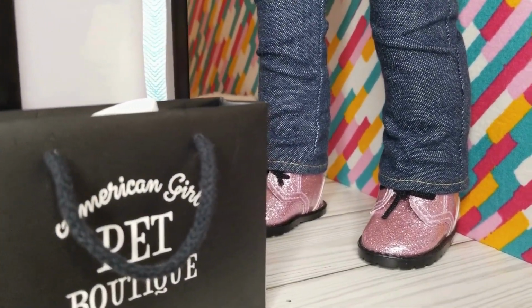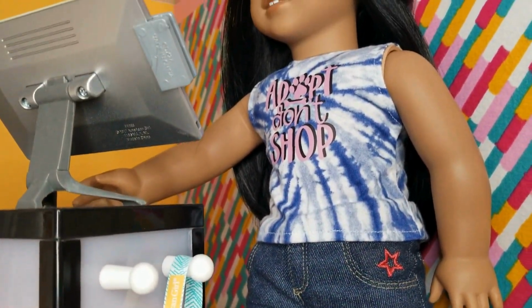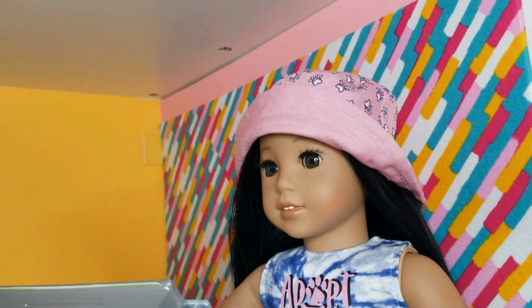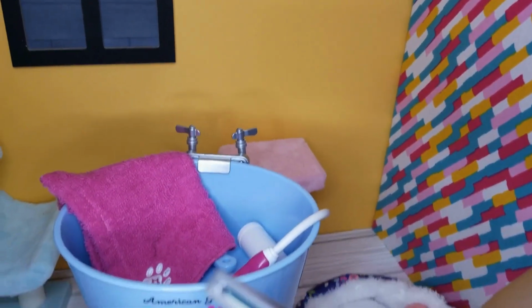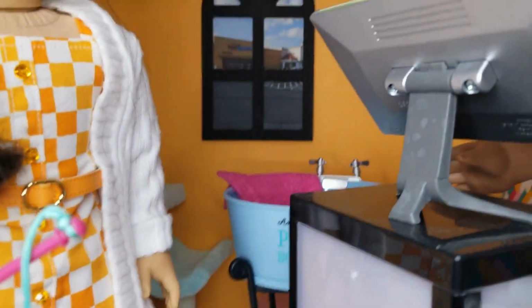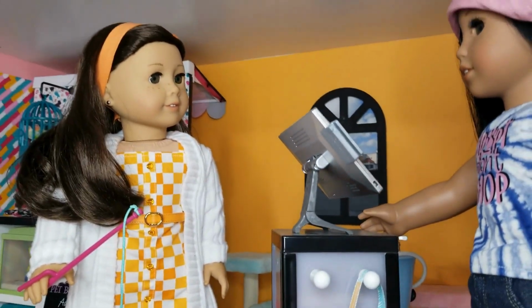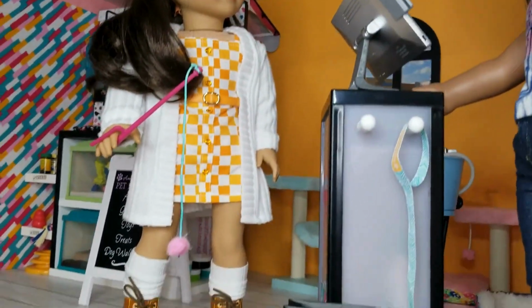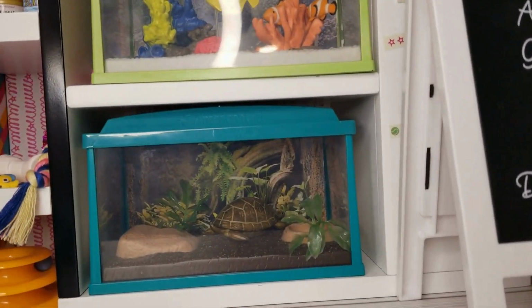I moved the furniture around a little bit in the pet shop. I know it says adopt, don't shop. I'm confused by this is a pet boutique, but it also is all about pet adoption. If anybody wants to explain that to me, go for it. The American Girl pet boutique is right across the parking lot from a PetSmart. Competition's healthy, I guess. Sorry about the ring light there.